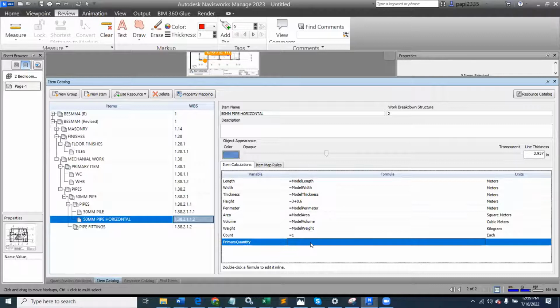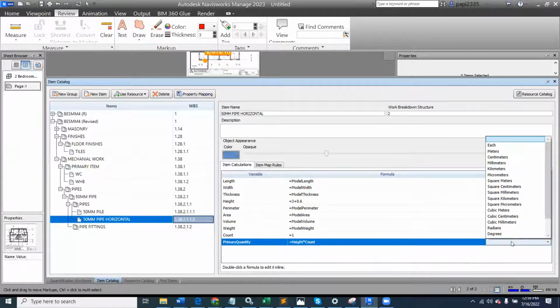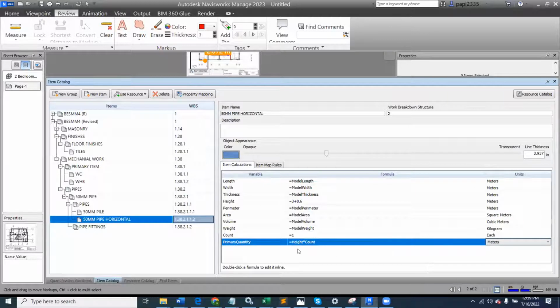Then under my primary quantity, what I will be having for my primary quantity will be my height times my count. And I say enter. And the number unit here will now be in meters, because each height is about 3.06 meters high. And the total number that I will be counting is what you will now be using to multiply and give me.